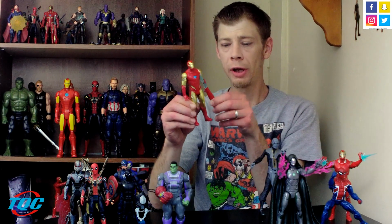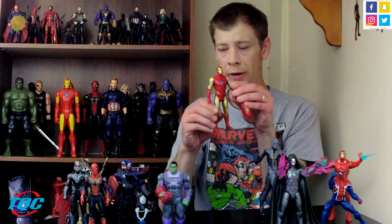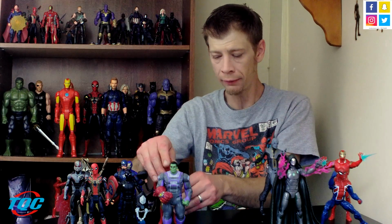Rescue's awesome. And then this is the Tony Stark Mark 85, which I was a little annoyed. Again, they just gave him the same thing he had in the Infinity War set, and they did that with a lot of these. Just kind of like mock the same character over, whether it was Black Panther or whatever, some of the other characters. It was basically just the same design from the Infinity War. So that was kind of annoying.